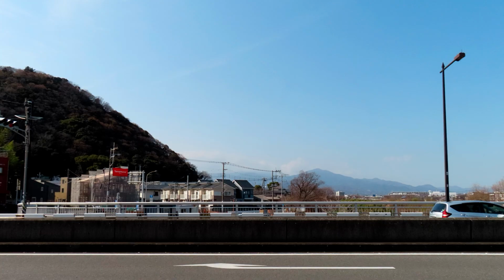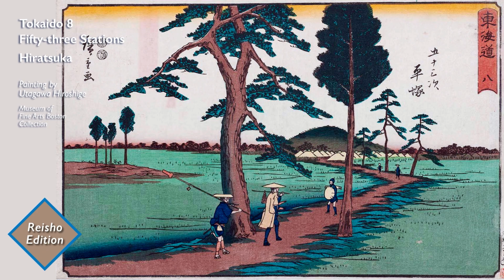As evidence of this, looking north from the Hanamizu Bridge, you can see Mount Koma on the left and the gently sloping Mt. Oyama. If you look at the Reisho edition, you will see that Mount Koma is a normal mountain. The houses in the foreground depict the area just before entering Hiratsuka-juku. The travelers are retainers of a daimyo's procession, heading toward Hiratsuka-juku.